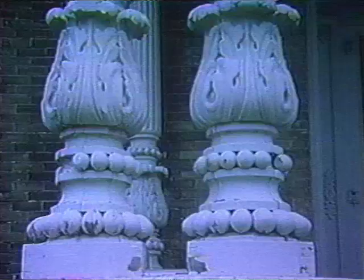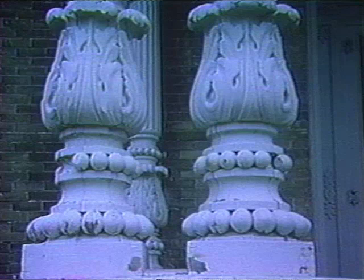Much of Janesville's architectural heritage from this period is still amazingly intact. This presentation focuses on Janesville's wealth of historic architectural styles.